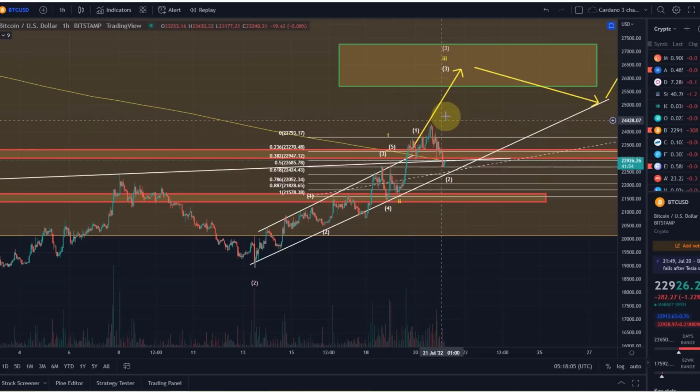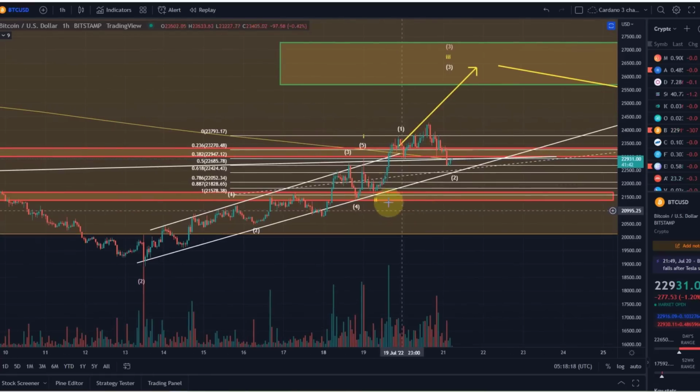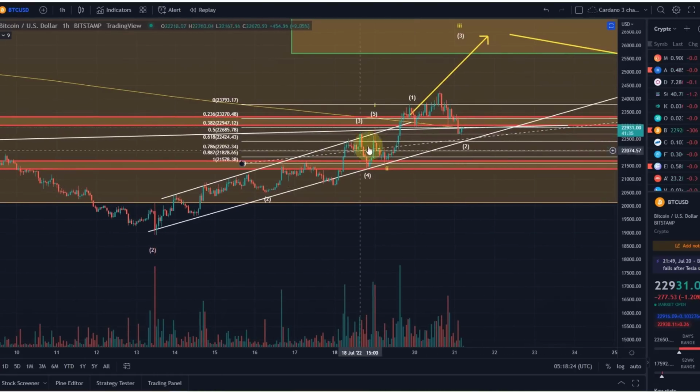The other possibility, and this is absolutely possible as well, is that all of this to the upside was a wave 1. So we have here in yellow, you can see that, a wave 1 here at this wave 5 high at 22.9K, and a wave 2 down, and now we would be in this wave 3 in yellow to the upside. Now it could be, based on the structure of the chart, that all of this is a wave 1, which would mean a stronger retracement.